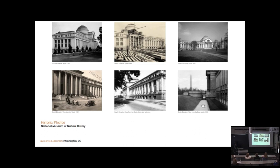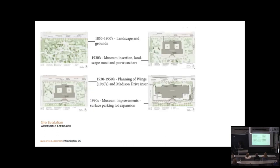In the 1960s, they decided that what they really needed at the front of this building was parking. You may have opinions about that. They built a retaining wall about here, and it no longer is a sloped site. So we also have cars on one level, people on another, and then people going even higher up to the portico level. So we've got a lot of level changes happening in this area of the building.